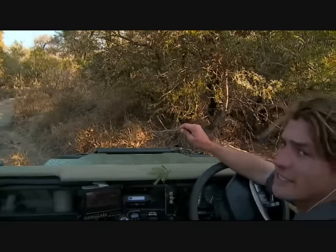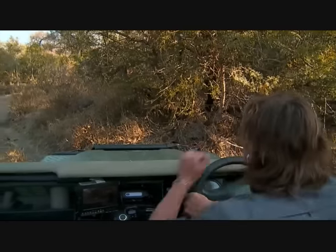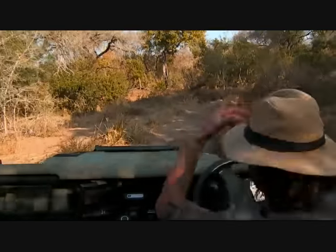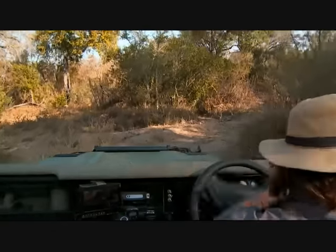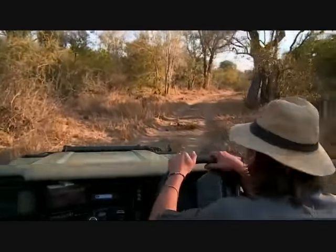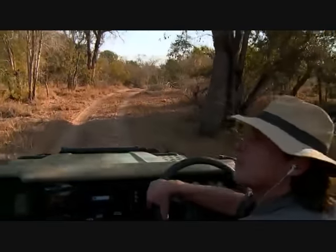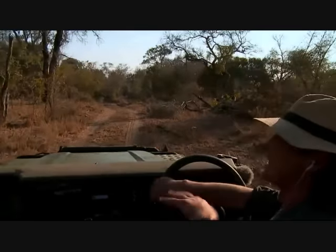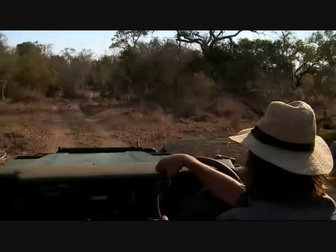Probably not a good idea to leave these in the car. I might sit on them later, but we will keep the little leaflets. So I'm also hoping that we might find some nice birds in this drainage line. Bit cooler down here, lots of nice trees that are evergreen. Obviously there's quite a lot of underground water here, and that's why you do get the trees becoming quite a lot bigger in this area.